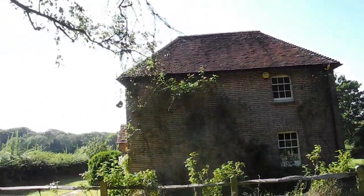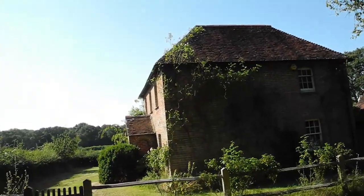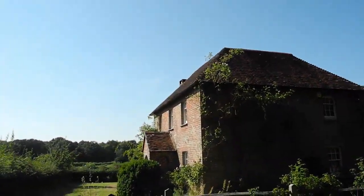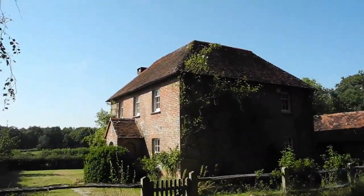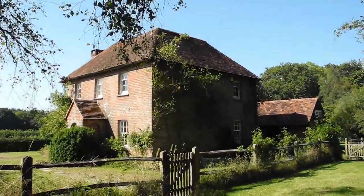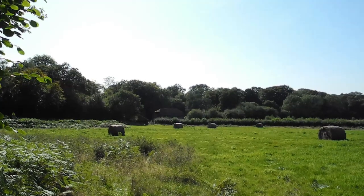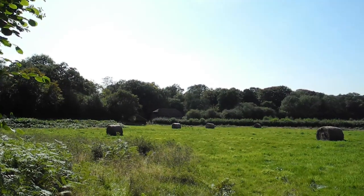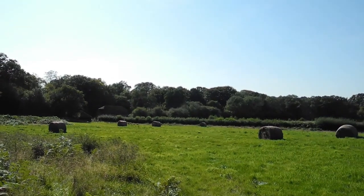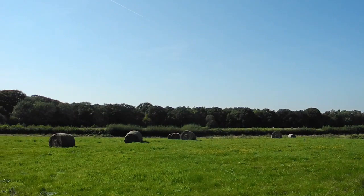Brick built house, probably built with the bricks from the brick kiln down the road. Could possibly be the boss's house from the brick kiln, don't know. But the bricks most definitely would have come from there. An old barn down the bottom there with barn owls. And a meadow with hay bales that look like they've been left too long. Certainly not this year's cutting.